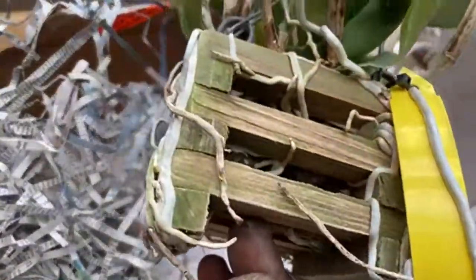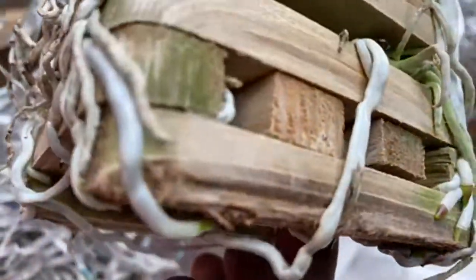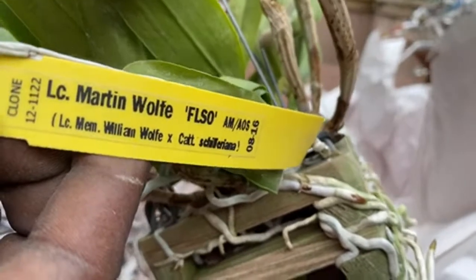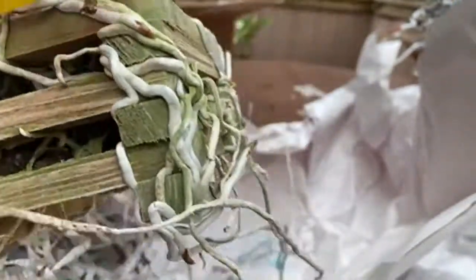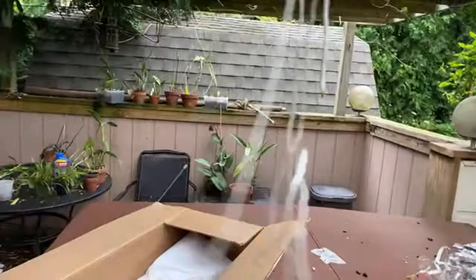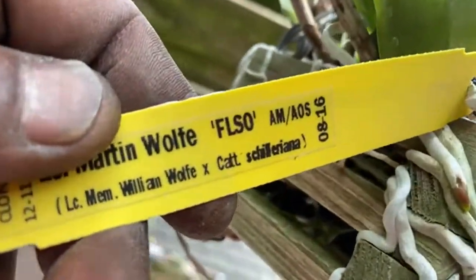Nice rooted plant in the basket. You can see the roots. And here's the plant. This is LC Martin Wolf. Now I have a Martin Wolf. Do I? I do. I think it's right over there. Yeah, my Martin Wolf is right over there. But having one mounted, and it was a good price. Nice spotted, fragrant, with Schilleriana. Yeah, Martin Wolf times Schilleriana.